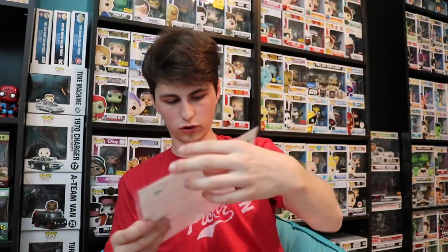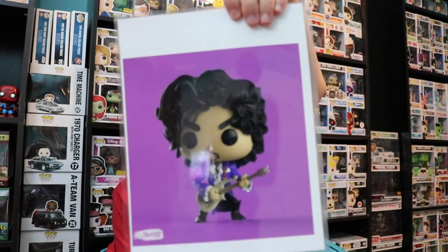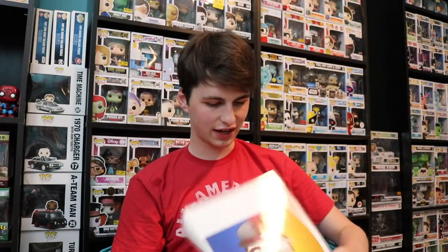Really cool. Ooh, Disney Series 4 card set, which looks really cool. And then we have Prince. Nice. I'll probably put these up somewhere. I put up the ones you did last time with the little photos. Maybe if I find somewhere good to put these, I'll stick them up on the wall. But yeah, that's really cool. Thank you so much for this.